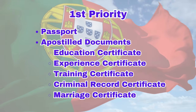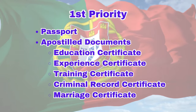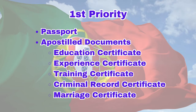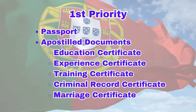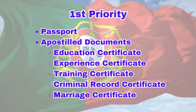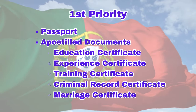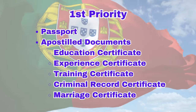For training and experience certificates here in the Philippines, we'll need to go to a lawyer to attest that the experience and training certificates are original. Then after that, we'll have to go to the regional trial court, and then we'll bring it to the DFA to apostille the document. So again, it's 3 government agencies. And for the criminal record certificate and marriage certificate, for us, we need to go to 2 government agencies. In other countries, it will be different.